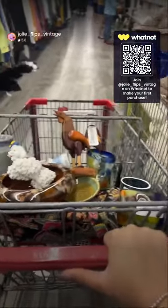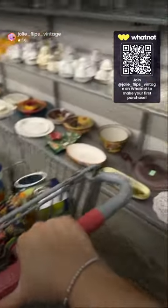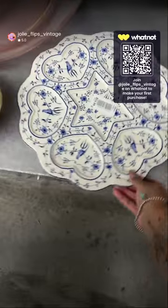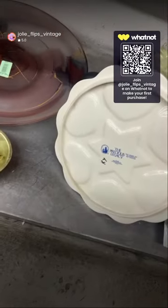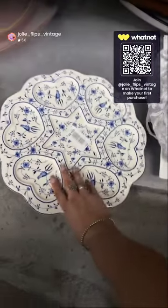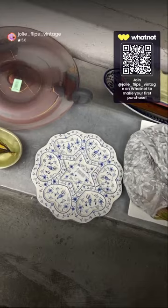All right, so let's go over here. Oh, somebody's got nice stuff in their cart. Guys, check this out. Oh my God. Oh, they want $24 for it. Oh, it's a Villeroy and Boch. Gosh, that's gorgeous. Wow, that's like antique mall prices.